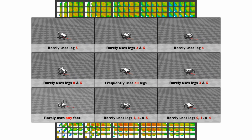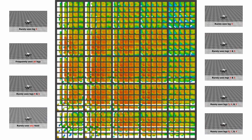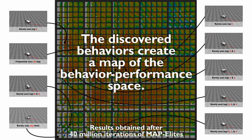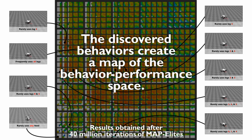The discovered behaviors create a map of the behavior performance space. The map shown was created with the Map Elites algorithm and contains the robot's intuitions about different ways to move and the predicted performance of each way of moving.